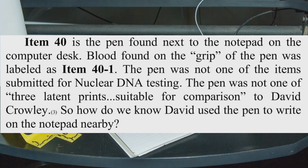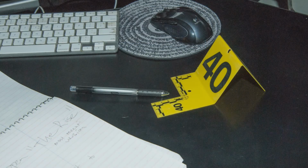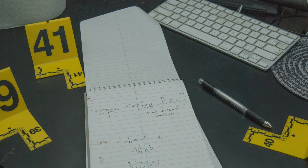So how do we know David used the pen to write on the notepad nearby? And that's where that paragraph ends. Very interesting. They decide to take the blood from the pen, and it looks like it wasn't submitted for nuclear DNA testing. And the latent prints that were allegedly on there were not suitable for comparison, which means it was either wiped down, or was small enough, or someone was perhaps wearing a glove, but there were hardly any prints on that pen that were even suitable for comparison.